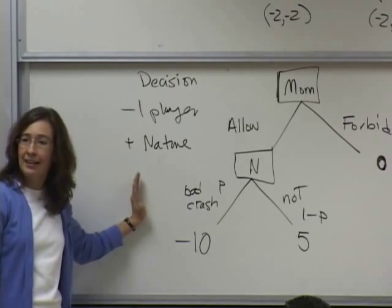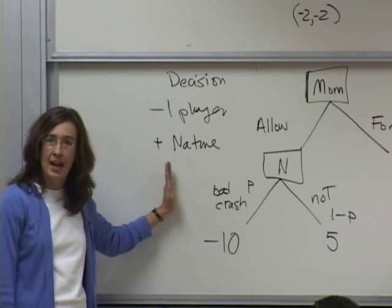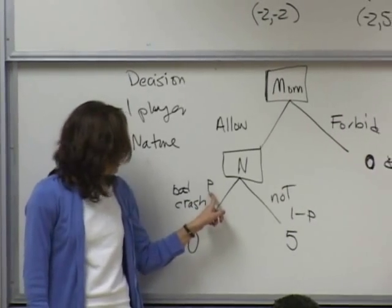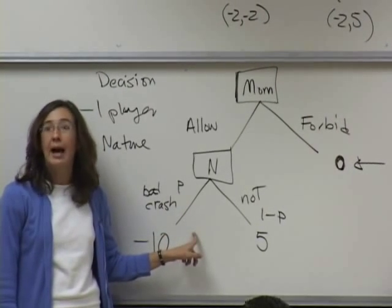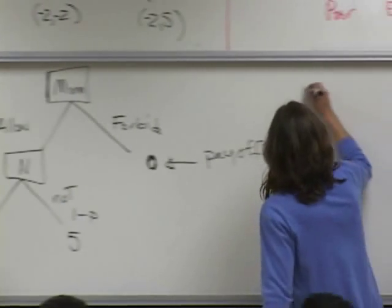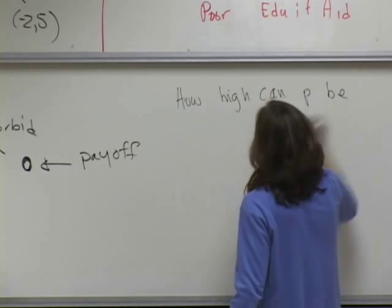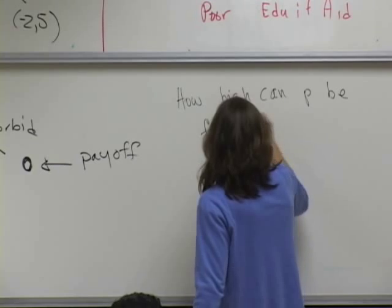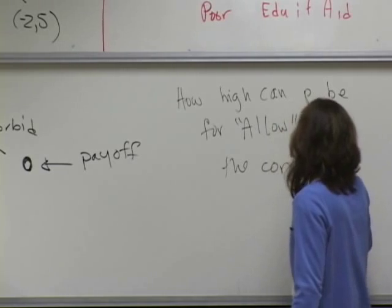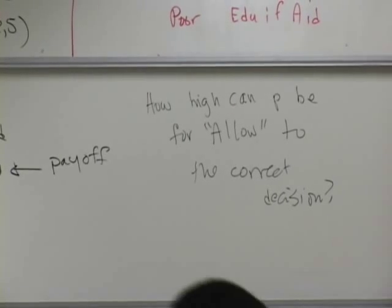I'm going to let this be a cliffhanger now. But one thing you could do right now is solve this and tell me how likely a crash could be for me to still allow him to do the sledding. So that's the question I'm going to leave you with: how high can p be for allow to be the correct decision? That's where we'll pick up on Tuesday.